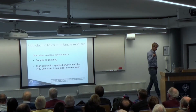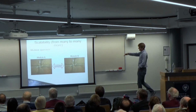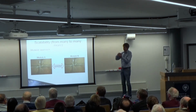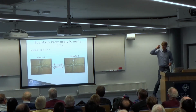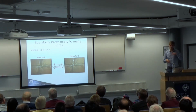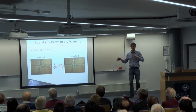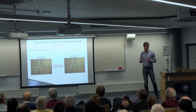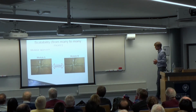And there are various ways of doing this. One way is to use these photons that I mentioned. So what you could do is you could go to module A, let's say, and transfer the entanglement between an atom and a photon, and then send this photon along to the next module, and then you entangle the photon with the ion on module B, and all of a sudden you have these two modules connected. That is a way, and some people are working on that.